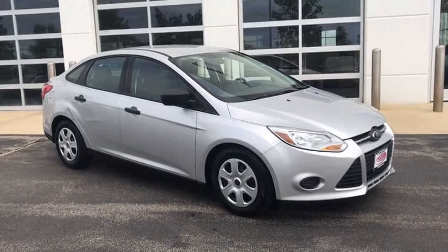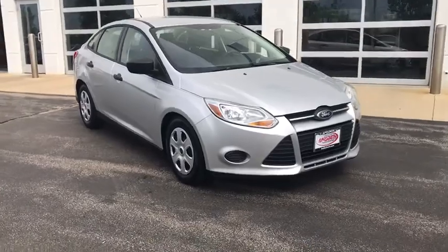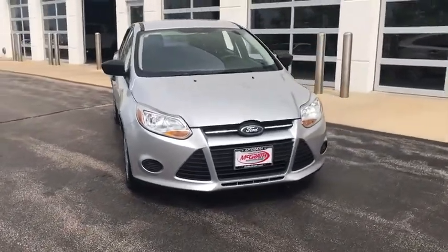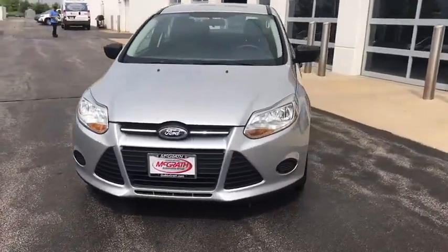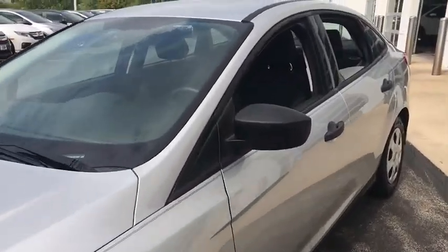We are pleased to show you the 2012 Ford Focus. Focus has more cool tech, more of what you're looking for. From any point of view, more than meets the eye. This vehicle has less than 80,000 miles. Here are some of this vehicle's great options.